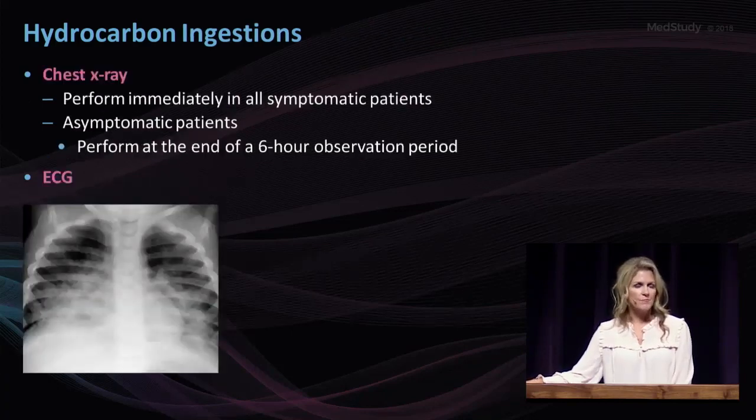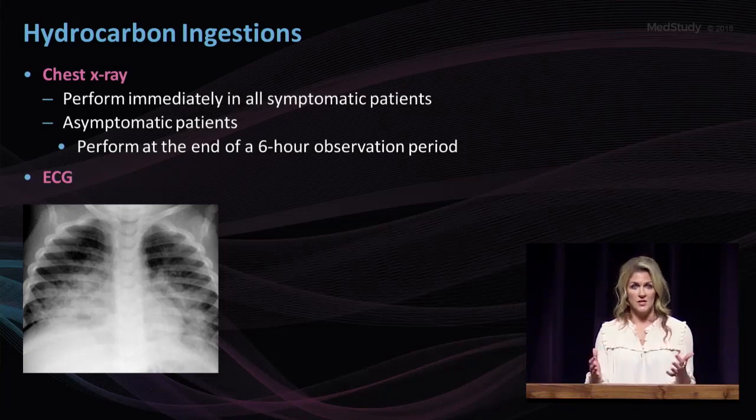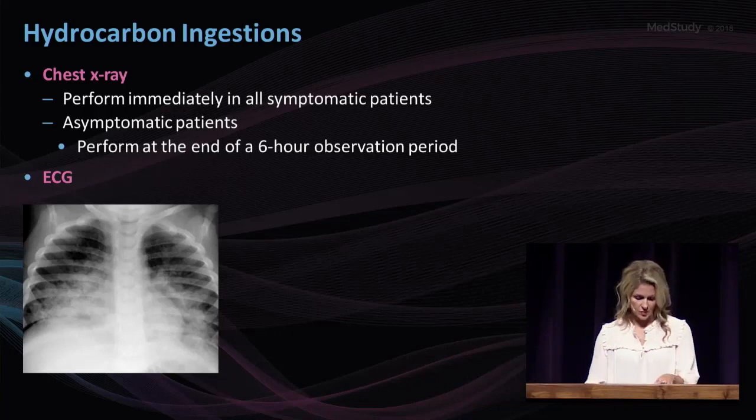This is what you're looking for, a chest x-ray. Kids with hydrocarbon ingestions, you want a chest x-ray. This is chemical pneumonitis, and chemical pneumonitis will lead to ARDS. So we want to get a chest x-ray on anybody that's symptomatic at any point. If they're completely asymptomatic, with a normal exam and normal vital signs, sitting normally, you can get a chest x-ray at the end of an observation window of about 6 hours. And if that's completely normal, then you could consider discharging these kids.